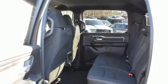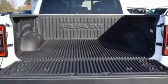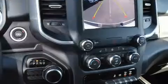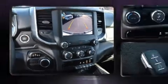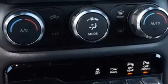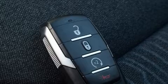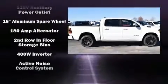Top features include a split folding rear seat, automatic dimming door mirrors, automatic temperature control, front fog lights, turn signal indicator mirrors, a trailer hitch, and one-touch window functionality. Power adjustable pedals allow the driver to optimize his or her driving position, enhancing visibility, comfort, and safety.